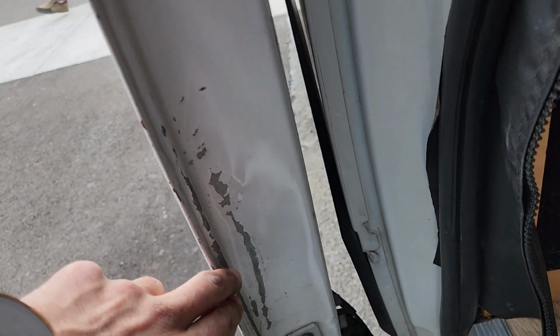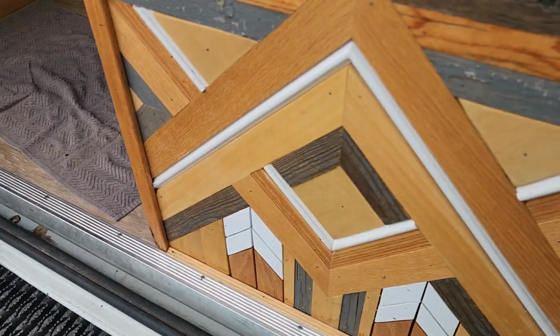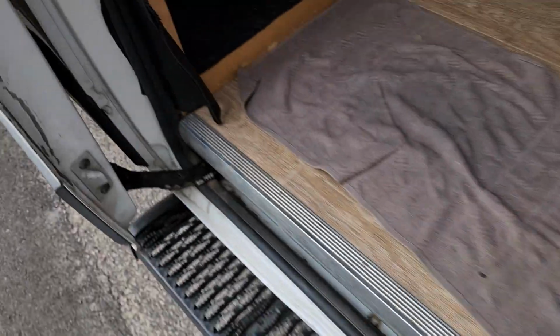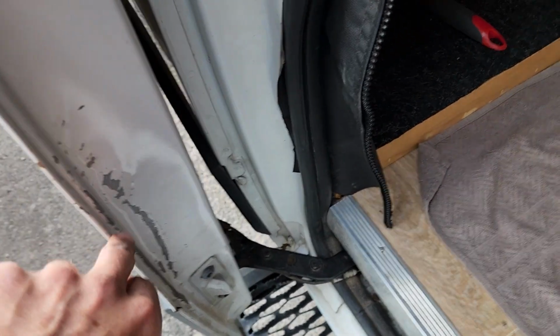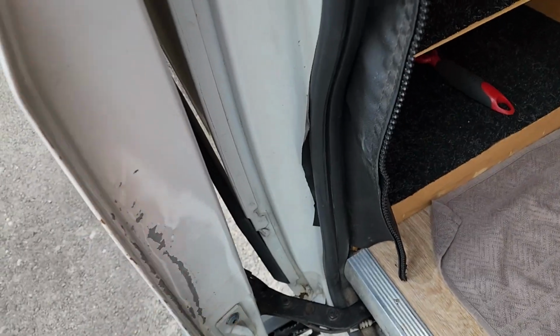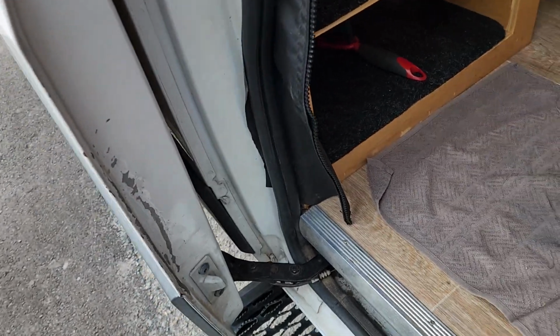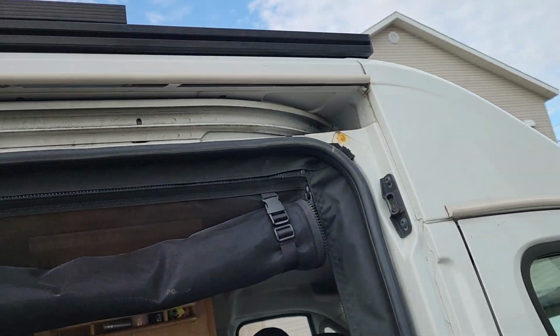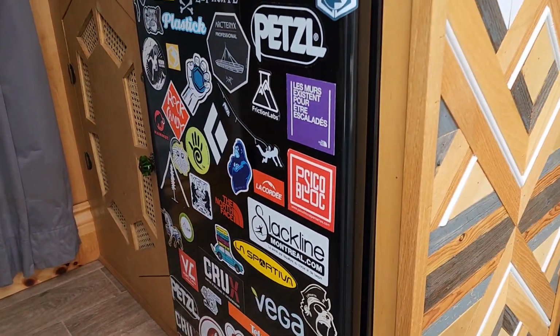First, a little bit of rust here. It seems like this was damaged or it closed on something. My guess would be this, and it kind of just introduced these scratches here. I would paint this, otherwise it's gonna start rusting. The track for the sliding door is fine on top and at the bottom. Everything is fine here. So here we go into the fridge.